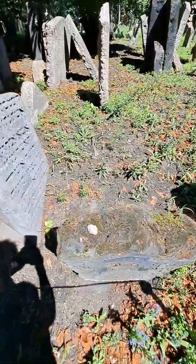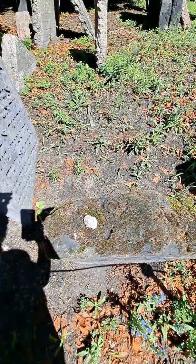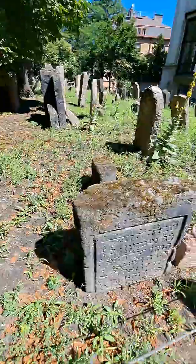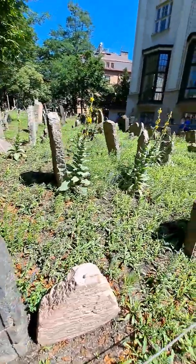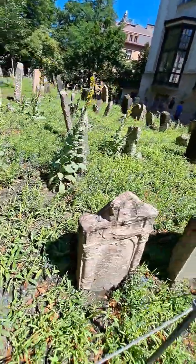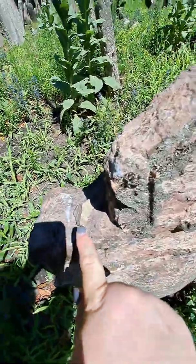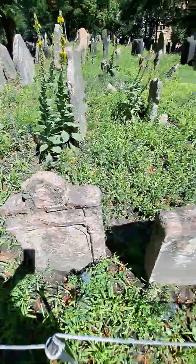And something that we'll notice is that when Jewish people come to visit the graves of their deceased, as a sign of respect, they leave a stone. So you can see that on this grave, there's a stone right here. The last one, there was a white stone.